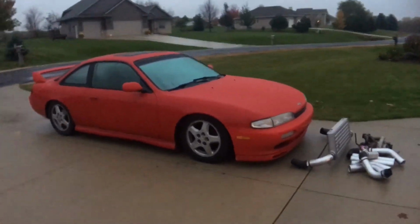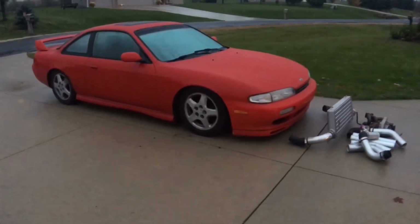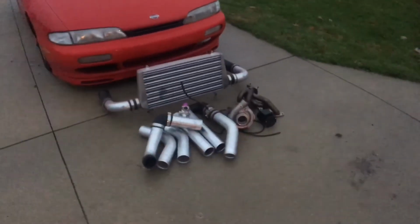I just really want to let you guys know what's going on in my head, what the game plan is. It can all change, but yep, turbo stuff, got the exhaust. It all just comes down to getting a winter beater and a place to do this, and then like $1,000 for the rest of the parts that I need. I think that is about it.